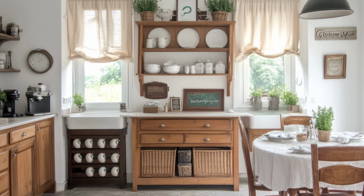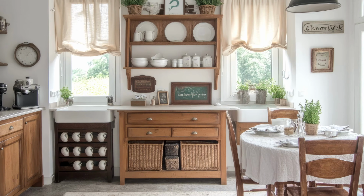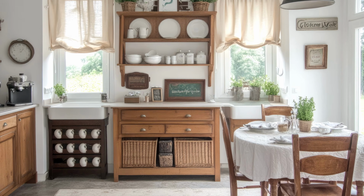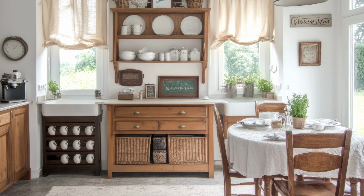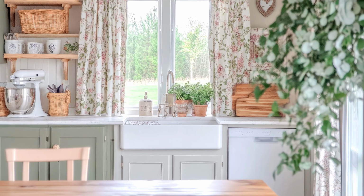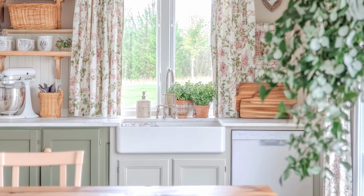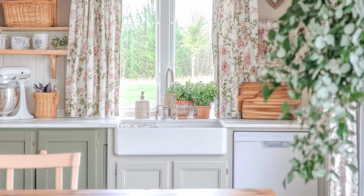As you arrange your kitchen, consider the color palette that best represents the vintage cottage feel. Soft, muted tones like sage green, dusty rose, and buttery yellow work wonderfully in a grandmillennial-inspired space. These colors, reminiscent of a more serene, slower pace of life, can infuse the room with a sense of peace and tranquility.